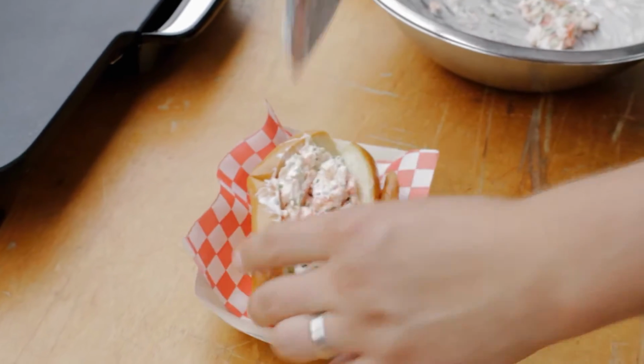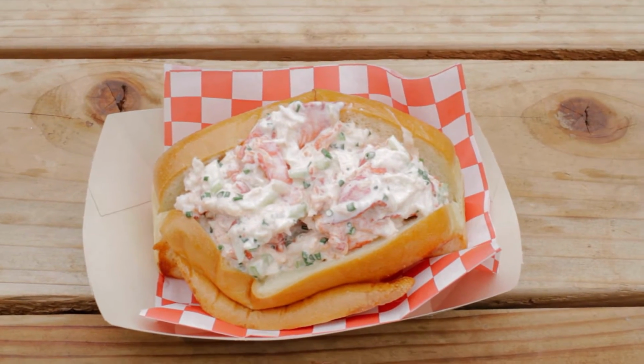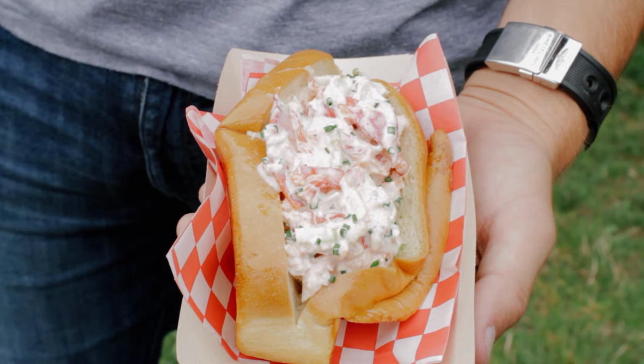Mix that all in there, tuck it in there, so you get the contrast between the sweet lobster, the salty, buttery roll, and the aioli in there. So it's a happy place. It's a happy place for the lobster.